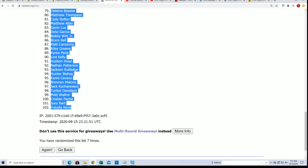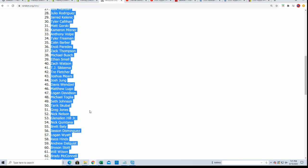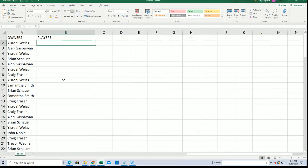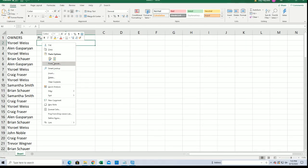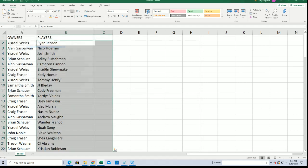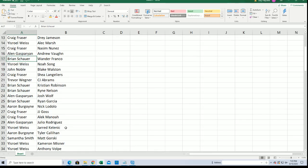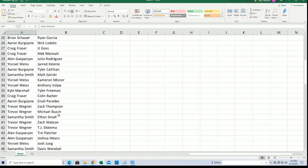And now we're just going to stack everything up. Almost a 1 in 3 chance with every spot you get. Nico Horner for Allen. Rutschman for Brian. Andrew Vaughn for Allen. Franco for Brian. So many big names all through here.